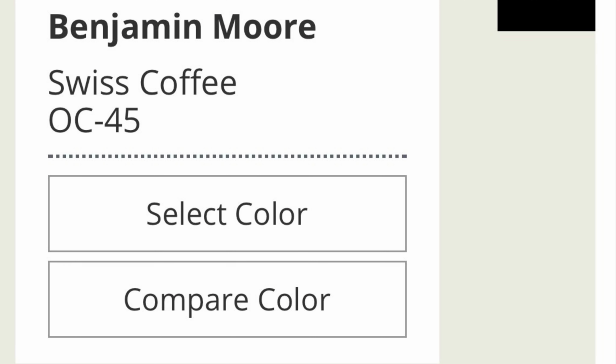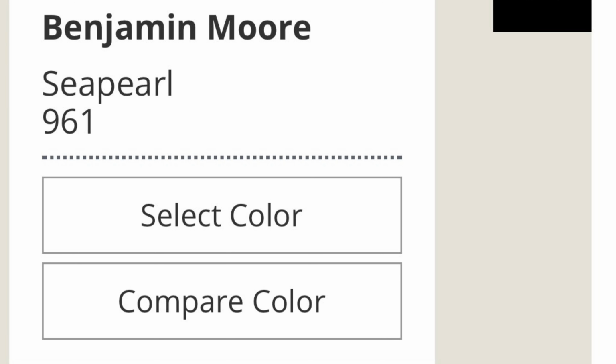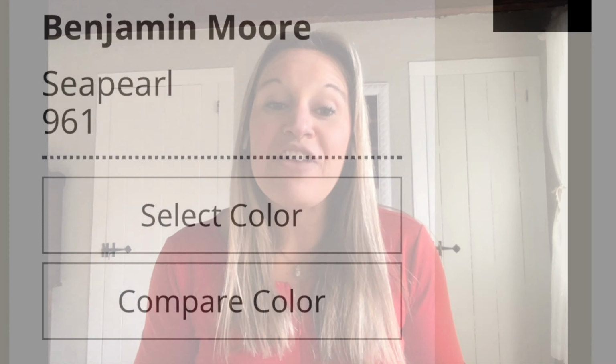8 exterior paint colors that are on trend for 2021. Number 1, warm creamy whites. You heard it first here. Off-white is on trend to be one of the best exterior paint colors. However, to really nail it down, opt for a warm, creamy white. I especially love Swiss Coffee and Sea Pearl by Benjamin Moore. Warm whites pair well with wood and stone accents.